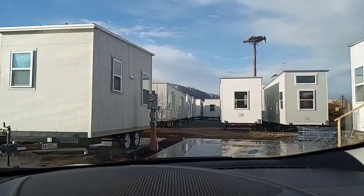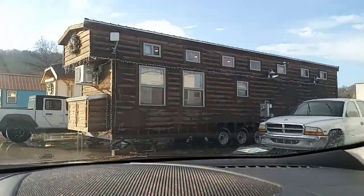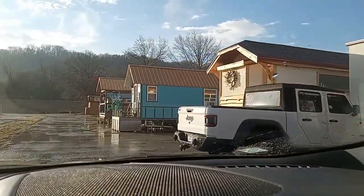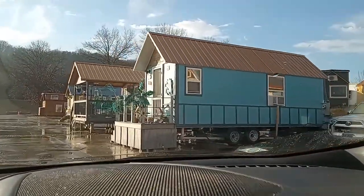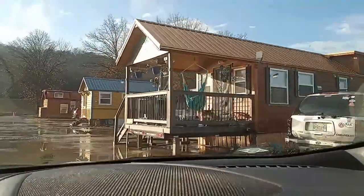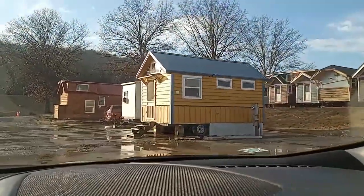Those are all either sold or ready to purchase. They usually do what they call grab and go, where they'll have a couple ready for you to just come and pick up. Take them home. They're $20,000. So this is the end of the beach area.